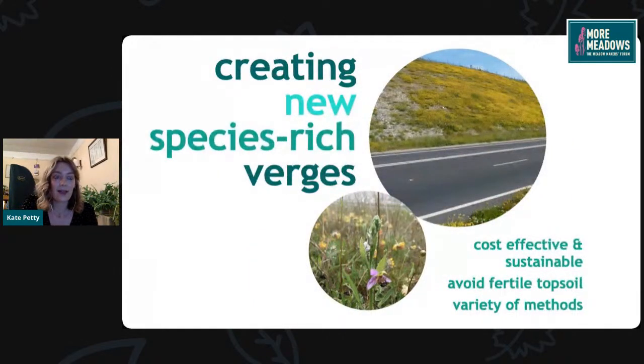And then the fourth scenario you might find yourself in or want to get involved with is the creation of new species-rich verges. So on brand new earthworks or on brand new road development, these can be a really cost-effective and sustainable use of the new verges that have been created, not only by helping the road blend into the landscape, but they're a really important way of creating more species-rich grassland, which is declined so much in the UK. And by planning early, you'll save costs and management that's required over time.